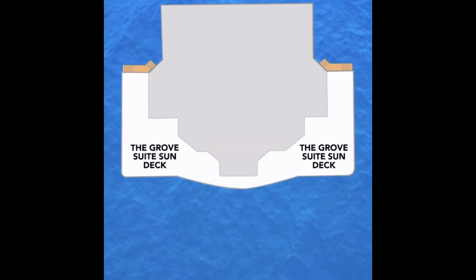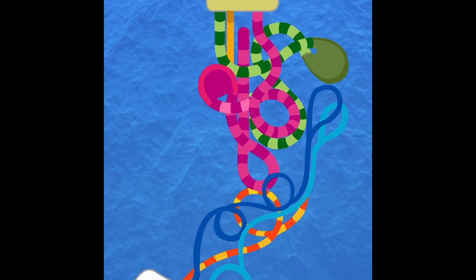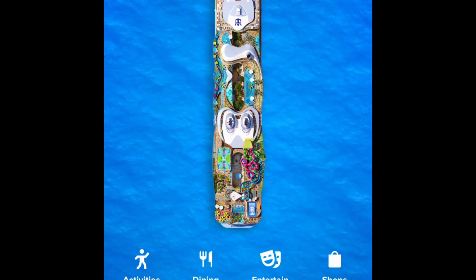And deck 19 also has the continuation of the Grove Suite Sun Deck. And deck 20, one of the things I'm most looking forward to, is the Category 6 water slides. Six amazing, thrilling water slides that are coming for your experience, and I'm going to be going on each of them. There are solo slides, dual slides, and family slides. I can't wait, guys. You can probably tell I was cruising through this deck plan, but there's so much this ship has to offer, and I can't wait to bring you so much more. Stay tuned for lots more Icon of the Seas content, especially when I get on board and when I get back. It's going to be phenomenal.